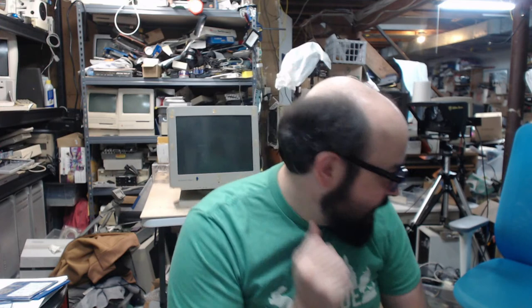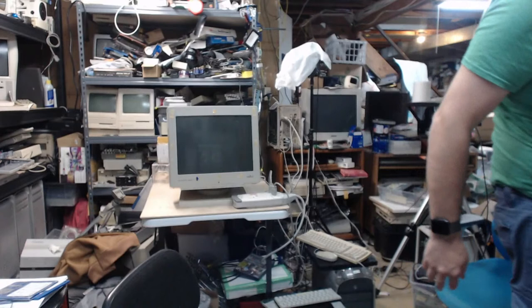I do have another box to open. Well, kind of. I think I know what's inside of there, but let's do it. Let me move something so I can go grab that. It's very old.